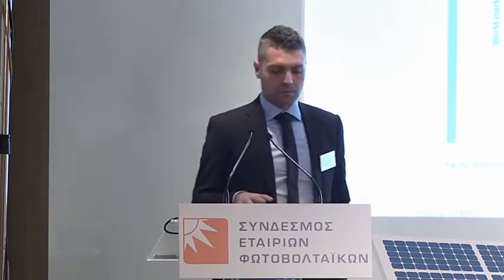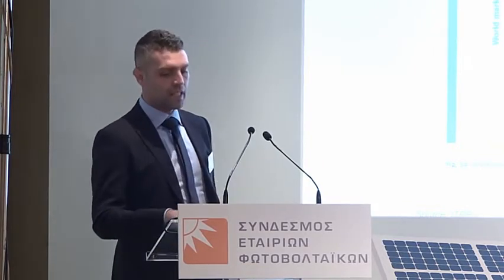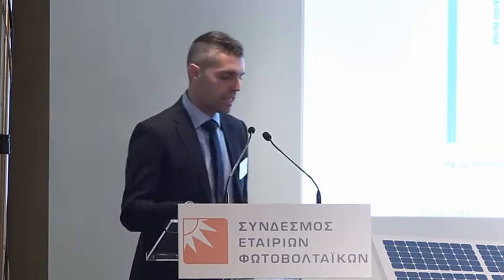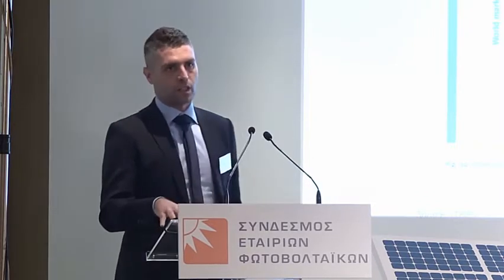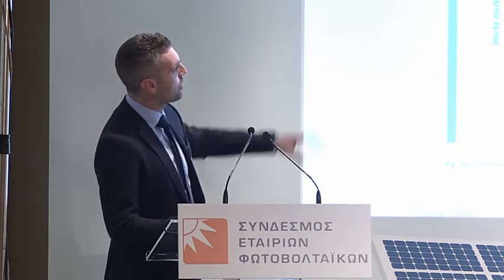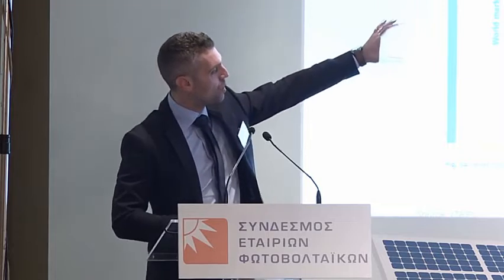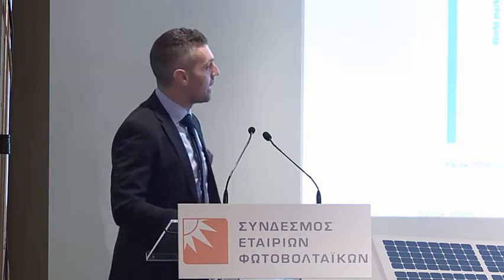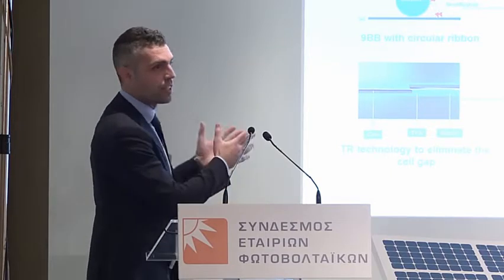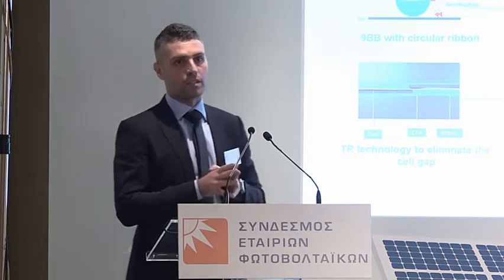New technologies, multi-bus bars. What's happening? I will say that we are stepping out from the 5 bus bars, and we are moving to a multi-bus bar concept, and this is the trend. The multi-bus bars, which is the blue area, will be more and more in the coming years. And the concept is clear. We have new technologies which are already in mass production. This is the new TR technology with 9 multi-bus bars.